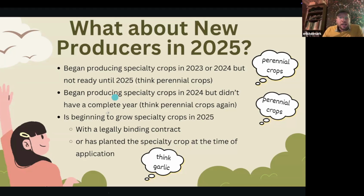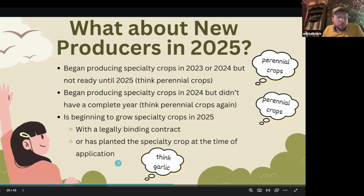Next, if you are a beginning farmer growing specialty crops in 2025, and you have a legally binding contract, so you don't have anything in the ground right now, but you have a contract. Let's say you're selling carrots to the school next April, and you don't have them planted, but you have a legally binding contract that says, yes, I will deliver 50 pounds of carrots on April 10th. That is okay. You can use that data for your 2025 sales for this form. Or if you have that specialty crop planted in the ground at the time of application.